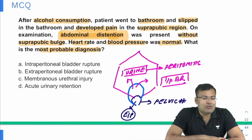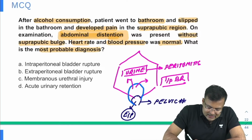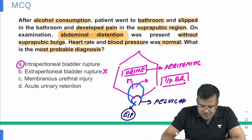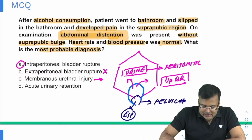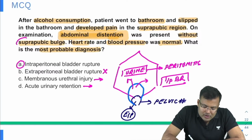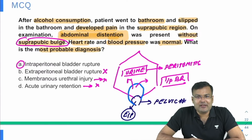In this case, there is intraperitoneal bladder rupture, because there is abdominal distension. Correct answer is A, not extraperitoneal. Why not urethral injury? Because in urethral injury, the bladder is palpable. Clear? Here there is no suprapubic bulge, that's why there is no urinary retention. So the correct answer for this question is A.